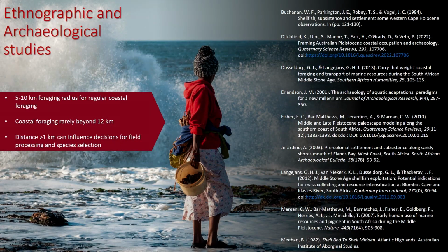As noted in numerous studies, this pattern is anthropogenic. Ethnographic observations and archaeological records worldwide demonstrate that hunter-gatherers rarely exploited coastal resources when the coast was beyond 5 to 10 kilometers of their home base, roughly the distance out and back that a person can walk in a day. But even after 1 kilometer, these studies show that there are changes in prey selection and field processing that can influence visibility in the archaeological records.